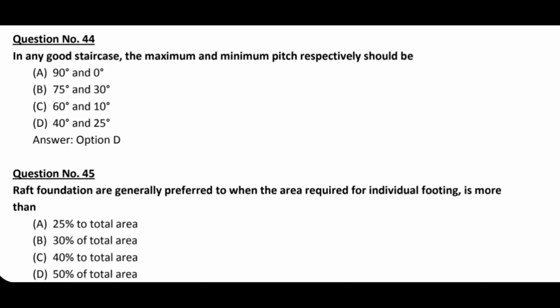Next question. Raft foundations are generally preferred when the area required for individual footing is more than option A, 25% of total area, and option B, 30% of total area, and C, 40% of total area, and option D, 50% of total area. So the answer for the question is 50% of total area. Raft foundations are generally preferred when the area required for individual footing is more than 50% of total area.